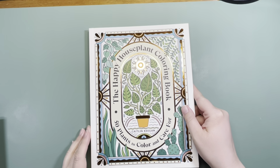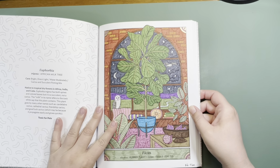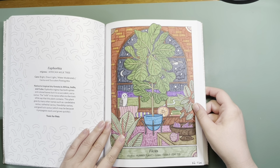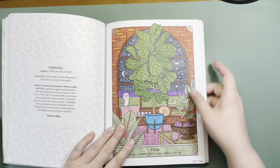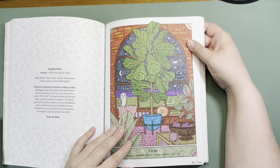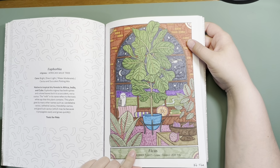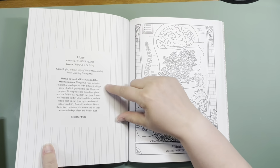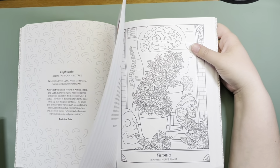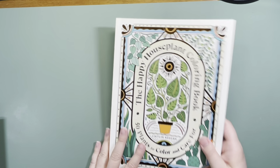So we've got the Happy House Plant Coloring Book by Caitlin Keegan. We did this one on camera. This one was May. This might be the only one for May. And I did this one with Pitt pens, and a little gel pen in the corners. This was a ficus. On the back of these pages, it has information about it. So that was the Happy House Plant coloring book.